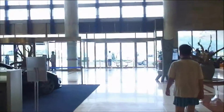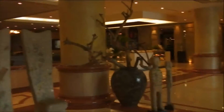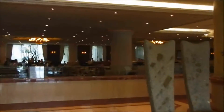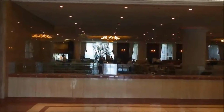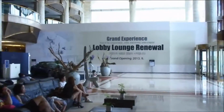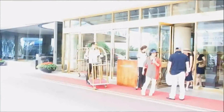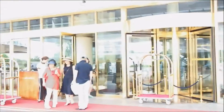The lobby itself, as with many 5-star hotels, is quite grand, big, and very well kept, and this is certainly a plus for this hotel. In terms of the reception staff, they're very friendly, accommodating, and their English is actually very good. At the entrance to the hotel is your common meet and greet, busboys, and valet parking.